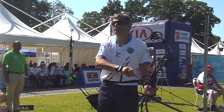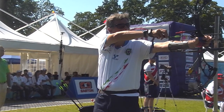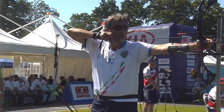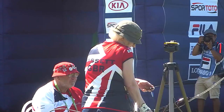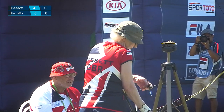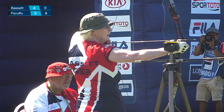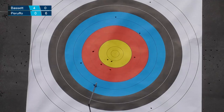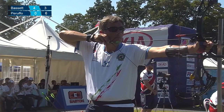All right, the timing sequence has started for Claudio, and this is end number 3. If we don't see significant change in Claudio's scoring, we could be ending the match here. Yeah, he's just scored a 6. Let's see how Carmel replies. Oh, Carmel has put in a 3. And that's what we mean by you just never know what might happen.